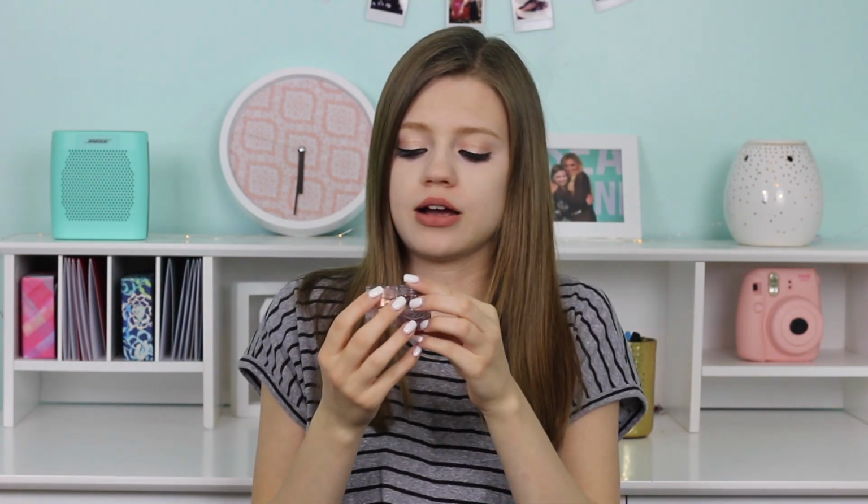So I have two from Naked Cosmetics. This one is in the shade Mother Nature, and this one is Desert Sunset. I don't use this too much because it's really dark and super pigmented. It's kind of a purpley toned color. It's shimmery. It is pretty, it's just dark, and I don't usually go for the dark look.